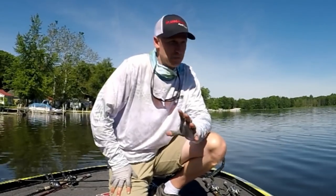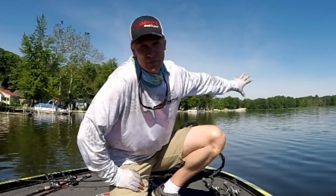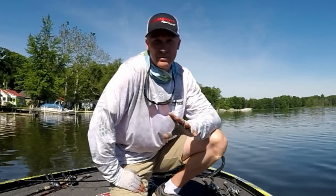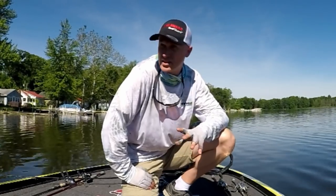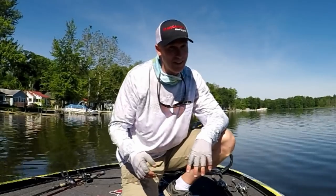And I think these conditions are as bad as they get. You can see, pretty much glassy, calm. I hate these conditions. Fish can see your bait. They seem to be spooky on everything. It's more difficult to trick them. But I'm starting to get on to something.